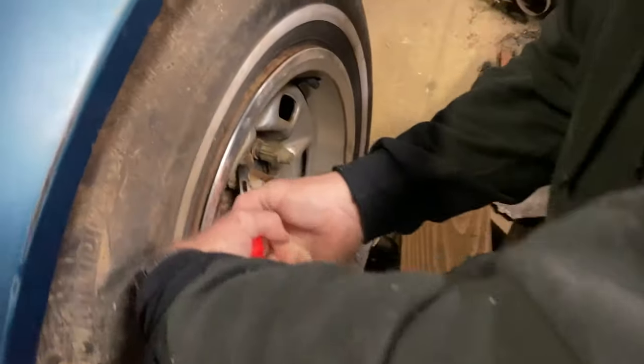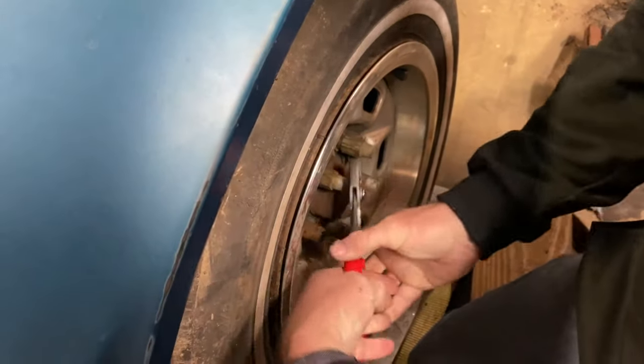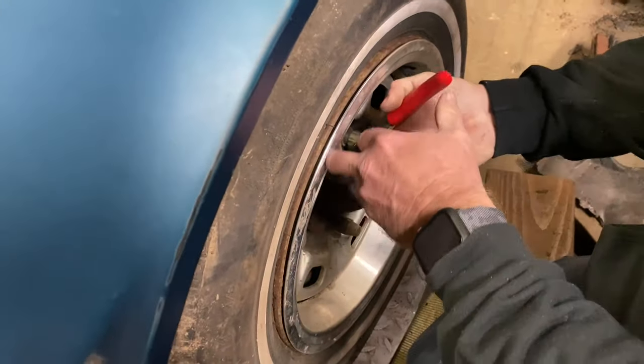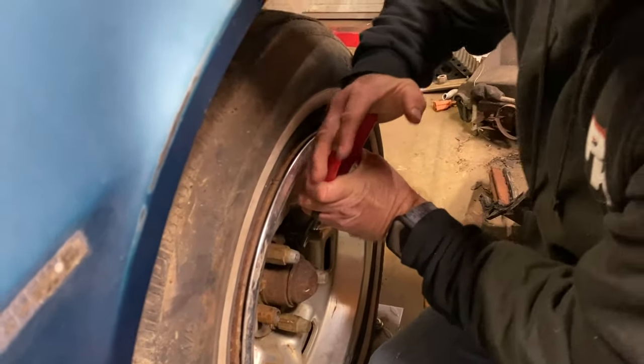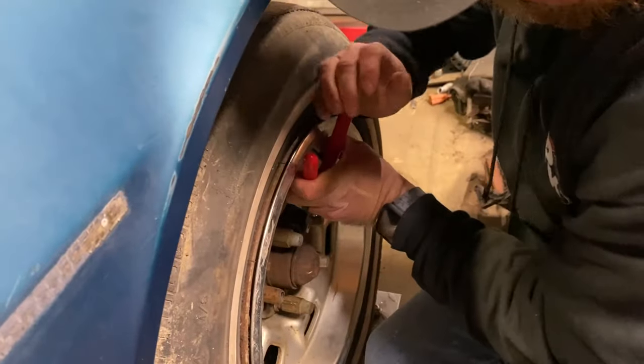All right, let's see if it'll work this time. Oh. That's the least one already, ain't it? Oh, here's the one I tightened up. Yeah. Oh, Lord. I couldn't even get that off with the impact, though.